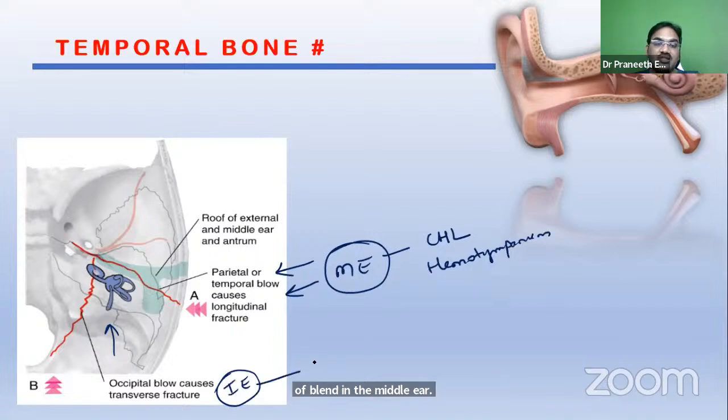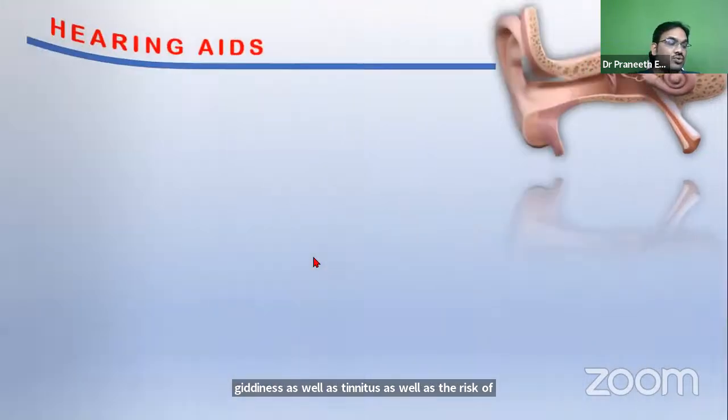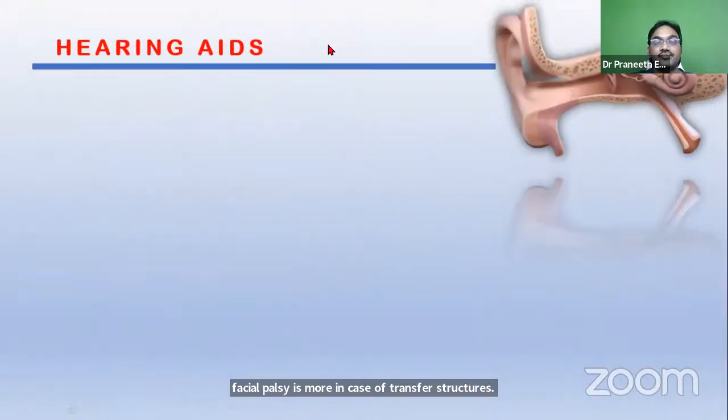If you see the transverse fractures, here the cochlea is involved. So the patient will have sensorineural hearing loss. Also, the patient will have complaints of giddiness as well as tinnitus. As well as, the risk of facial palsy is more in case of transverse fractures. Hope you got the point, how to remember, right? Are you able to follow?